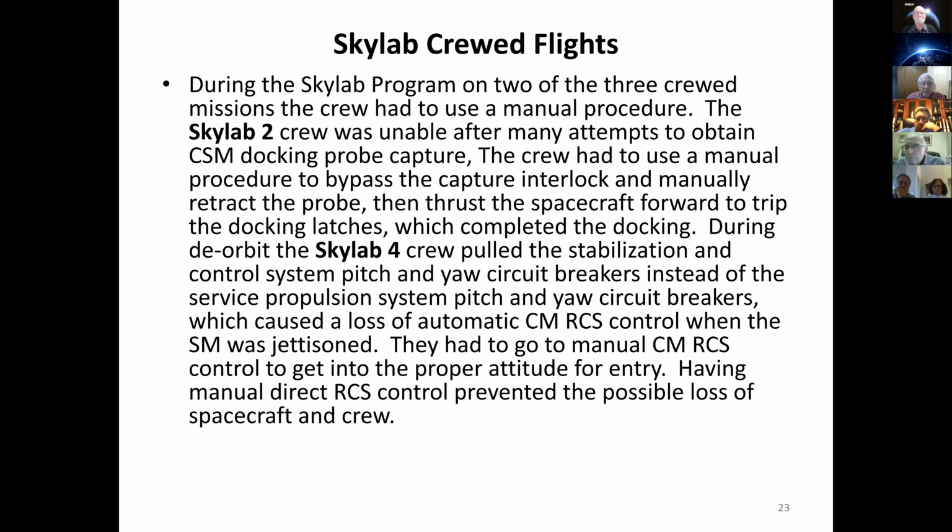Skylab 4, this is a little story with it too. Ed Gibson was one of the crew members on that spacecraft, and he was the chairman of the Orion Standing Review Board that we had early in the program. They pulled a lot of us ex-Apollo people onto that review board as a critical graybeard oversight on the Orion program. And I was one of those on there.